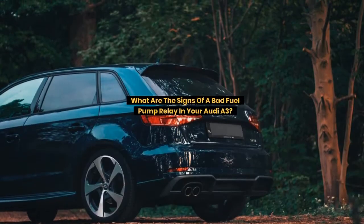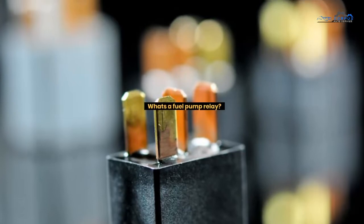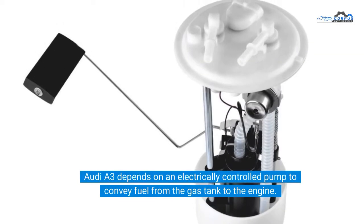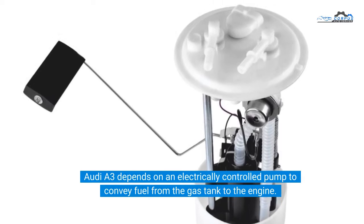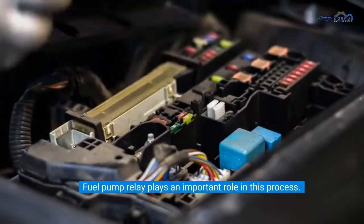What are the signs of a bad fuel pump relay in your Audi A3? What's a fuel pump relay? Audi A3 depends on an electrically controlled pump to convey fuel from the gas tank to the engine. Fuel pump relay plays an important role in this process.